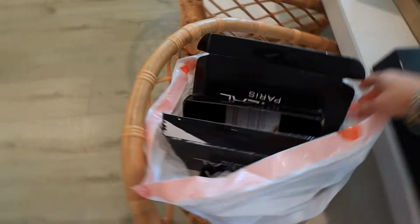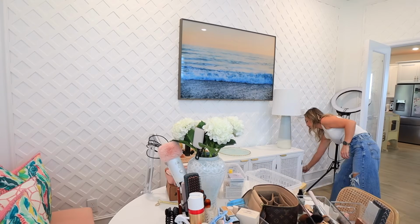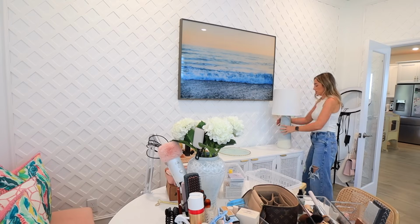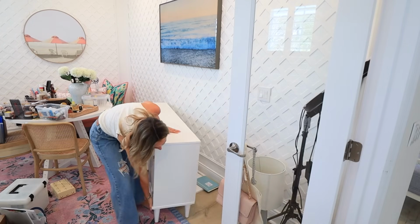Even more packaging to this recycle bag with all of the artwork, and then I also am just going to continue moving everything off of this buffet so we can get it out of here. I thought it would be here forever, but you guys know I like to move things around. I just think it's so fun and so motivating.